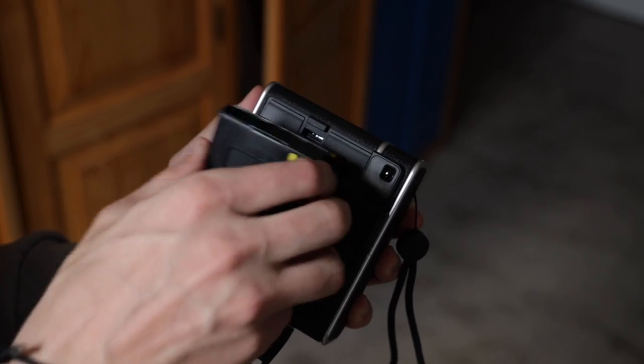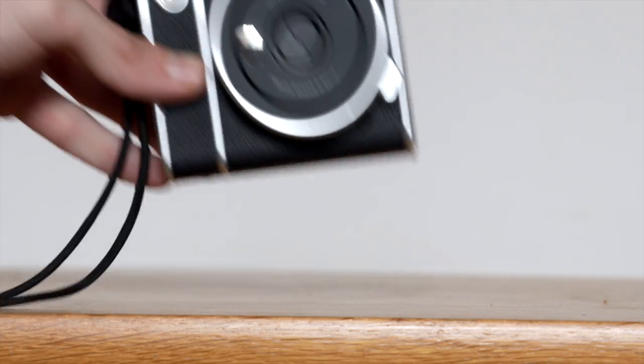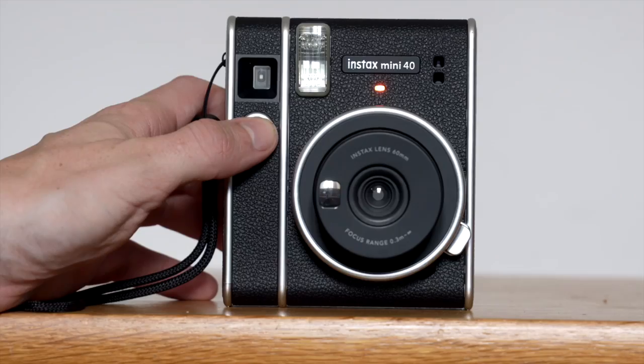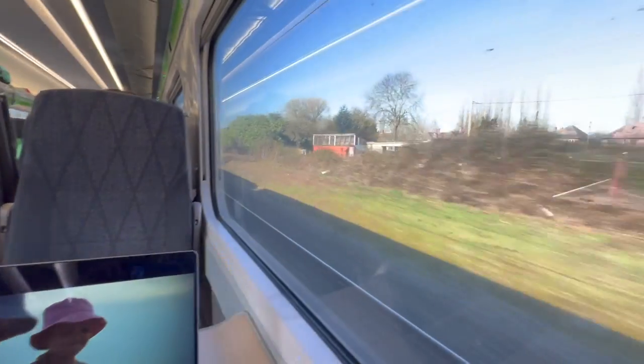Because it only takes 90 seconds to develop, I could get quick results without having to send off a roll for development. So with that in mind, I loaded the camera with a pack of 10 prints, and I was on my way. Well, I took a plane, then a bus, then slept in a hostel, then took a train, and then I was on my way.